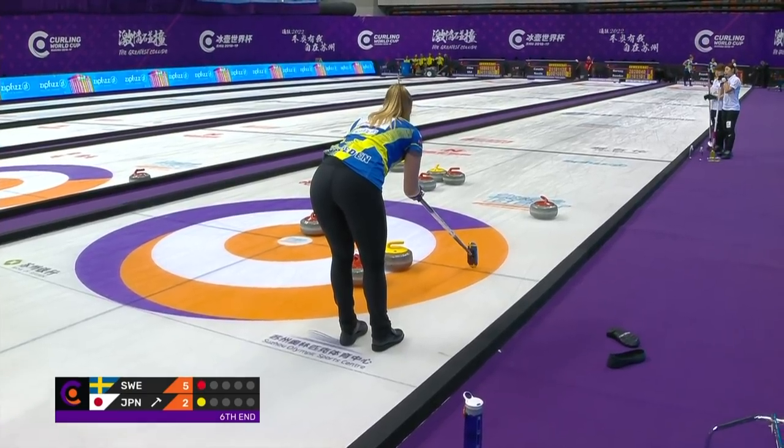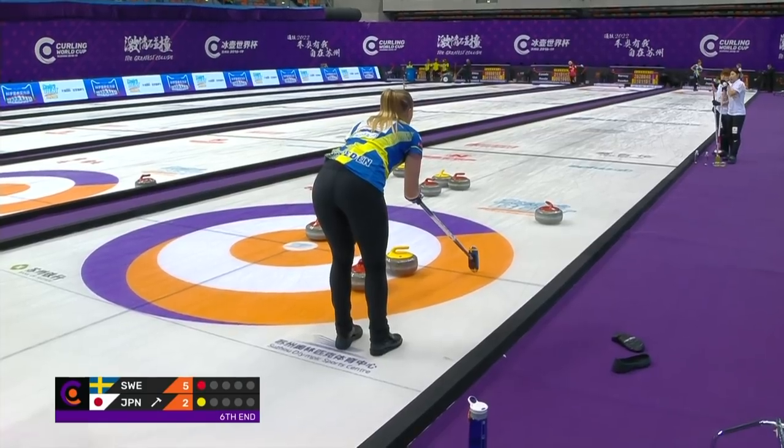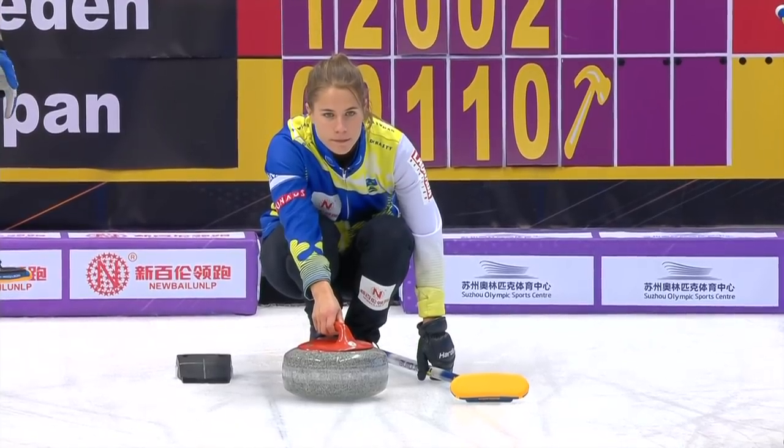And both of them came away with medals. Sarah McManus holding the target for Sweden's Anna Hasselborg.